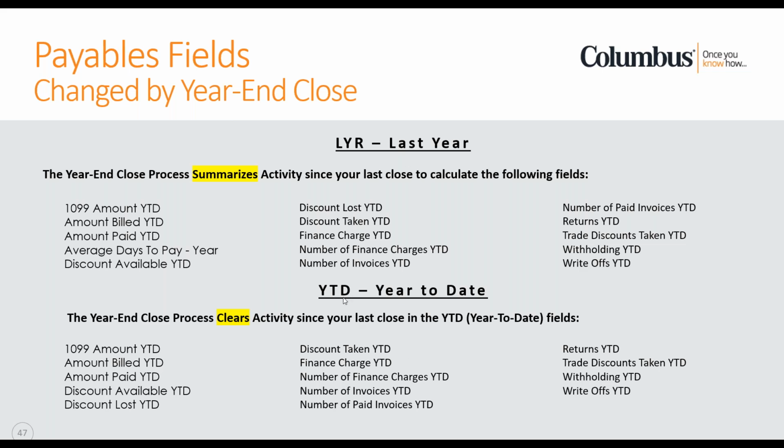Also, year to date. This process will clear the activity since your last close in the year to date fields. So here we have the 1099 amounts year to date, the discount taken for year to date, and returns and write-offs. All of these year to date fields will be cleared out and summarized into the last year fields.